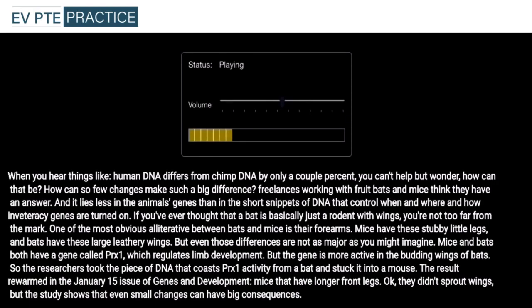If you've ever thought that a bat is basically just a rodent with wings, you're not too far from the mark. One of the most obvious differences between bats and mice is their forearms. Mice have these stubby little legs, and bats have these large, leathery wings. But even those differences are not as major as you might imagine. Mice and bats both have a gene called PRX1, which regulates limb development. But the gene is more active in the budding wings of bats.